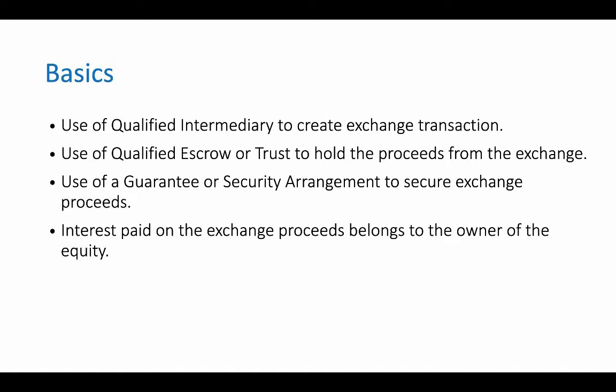So look at choosing someone, and I can't name anyone because I don't want to, but choosing a title company that actually has credibility, and more than likely you're not going to lose your money. So you want some guaranteed or security arrangements on the exchange proceeds somewhere. And also interest paid, that could be negotiable, but typically it's still your money till you close. And right now in today's marketplace, you don't really earn a whole lot of interest.